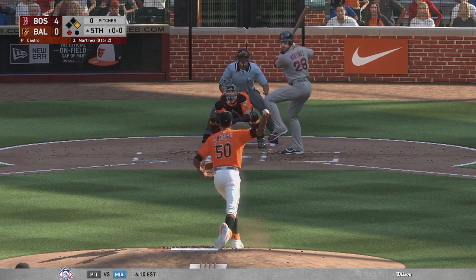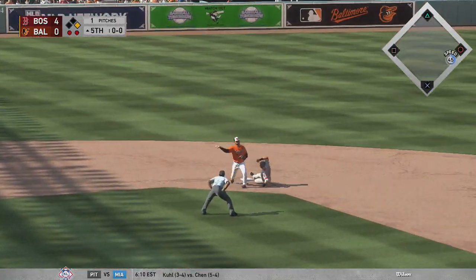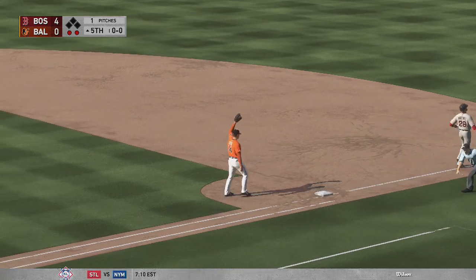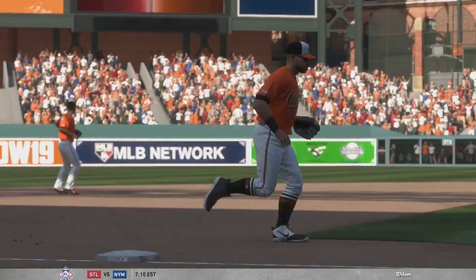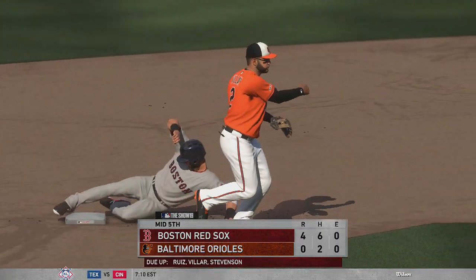In now, J.D. Martinez. A swing and a ground ball to third. One there on to first, and how about that for an entrance? One pitch, two outs, and the inning is over. Around the horn they go. 5-4-3 to end the threat.